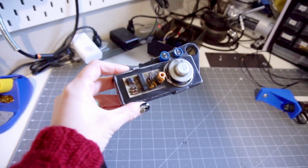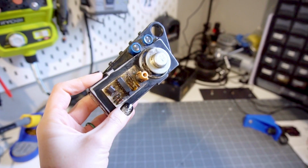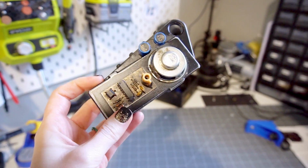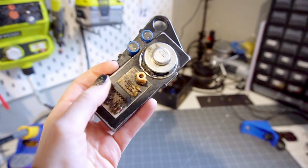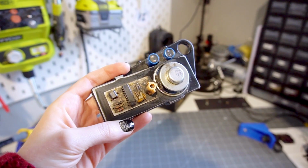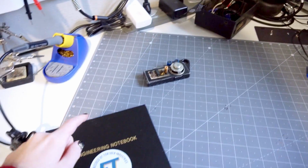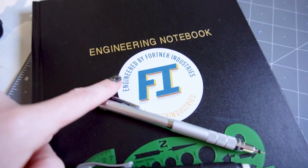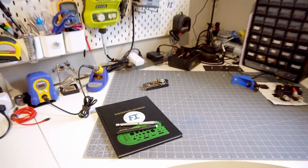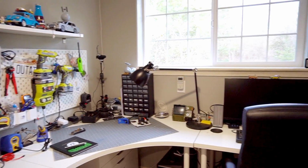This USB charger. He is going to use this in Galaxy's Edge when we go next week. So he 3D printed this model, painted it, scrubbed it up, gave it some wear, and then added all these little hardware components on it. So you can see this on his Instagram if you want to learn more about it. And I designed his logo that you see right here. Fortner Industries. He does a lot of arcade projects also. So he just finished up a huge arcade commission, which was a lot of fun.